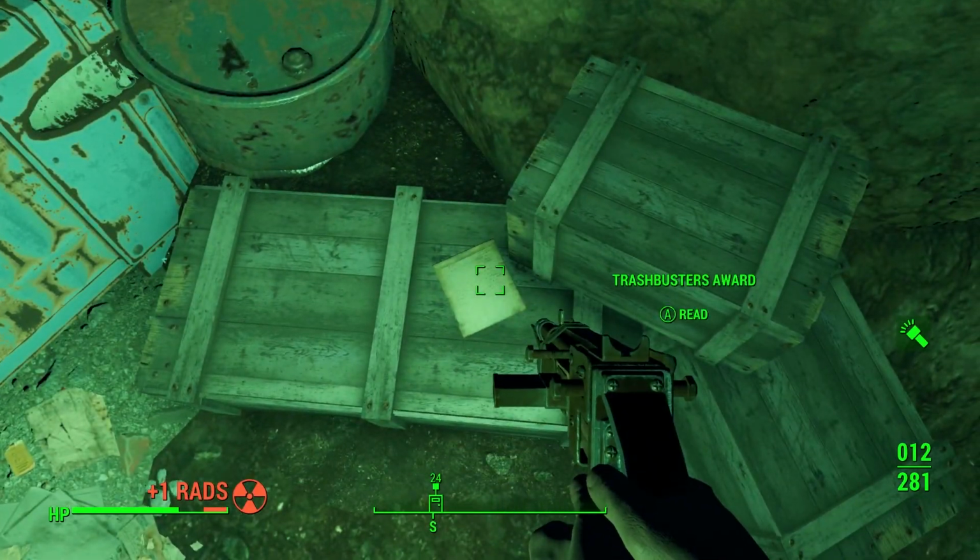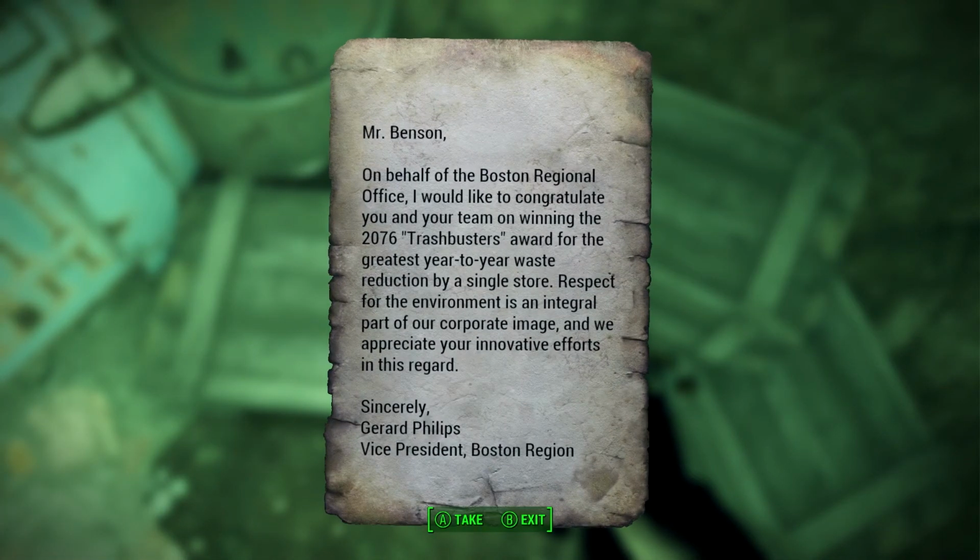Is that a letter? Mr. Benson, on behalf of the Boston Regional Office, I would like to congratulate you and your team on winning the 2076 Trash Busters Award for the greatest year-to-year waste reduction by a single store. Respect for the environment is an integral part of our corporate image, and we appreciate your innovative efforts in this regard. Sincerely, Jared Phillips, Vice President, Boston Region.